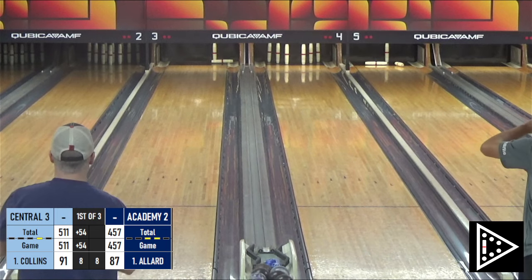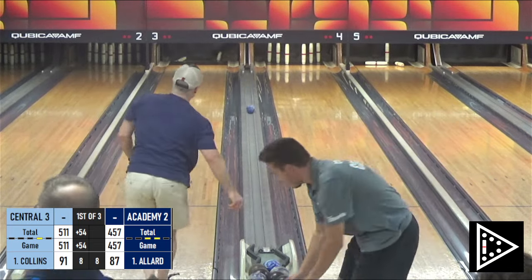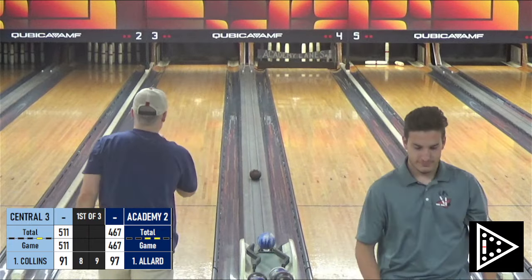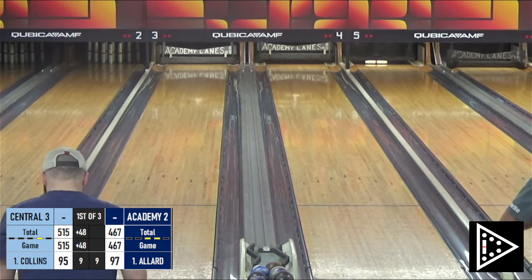Best shot Collins could do is convert a 3-2 conversion. Send one of the outside pins sideways. Actually sent it down the middle. The void beckons. So actually, Dan is going to gain a mark out of this. Wow. That just closed the pinning gap right up. Now it's only one pin apart.